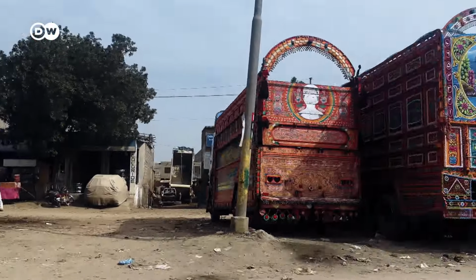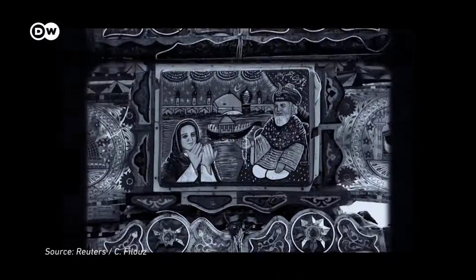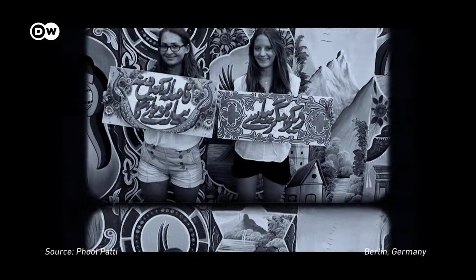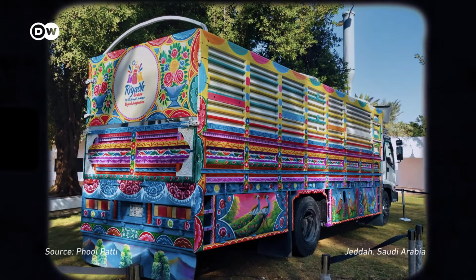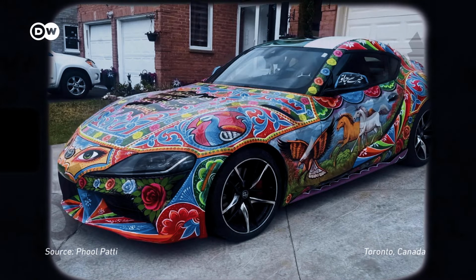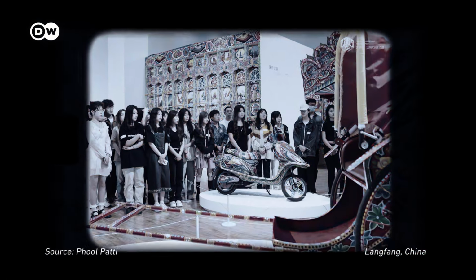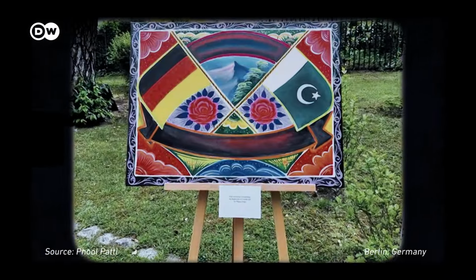Truck art is a mashup of visual motifs from Pakistani culture, language, politics and history. This deeply rooted tradition was initially a way for truck drivers to attract attention, but now it has become a means of cultural expression. These floral designs are now not only painted on trucks and buses, but on cars, planes, scooters, murals, and soccer balls. Truck art has even become a tool of sports and cultural diplomacy.